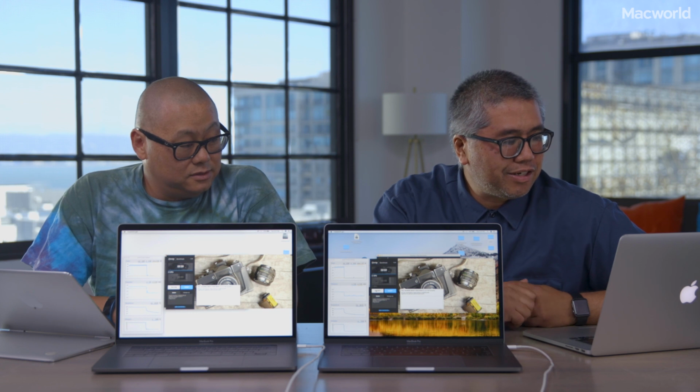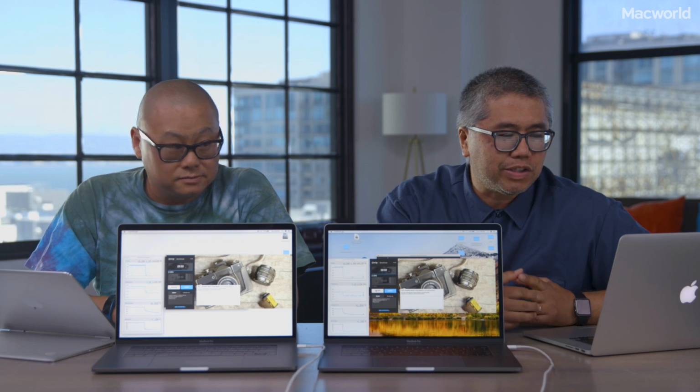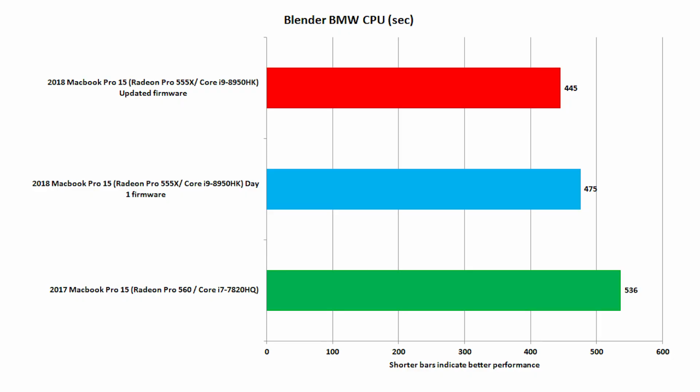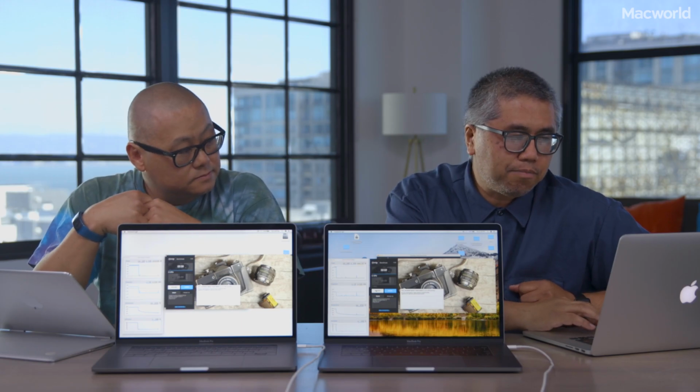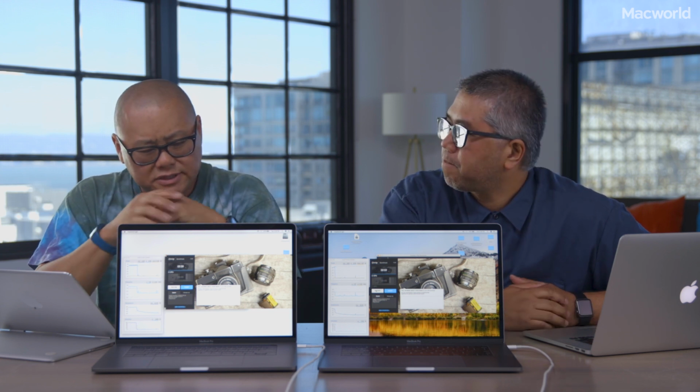We also ran a Blender test. Blender has a CPU benchmark, and we found a similar result. The updated MacBook Pro has a 6% improvement over the unupdated, the broken, the original MacBook Pro. I think it's fair to say broken because there were real issues with that original firmware. And now an overall 17% increase over last year's model. So we're seeing a pretty good boost. It's an improvement.